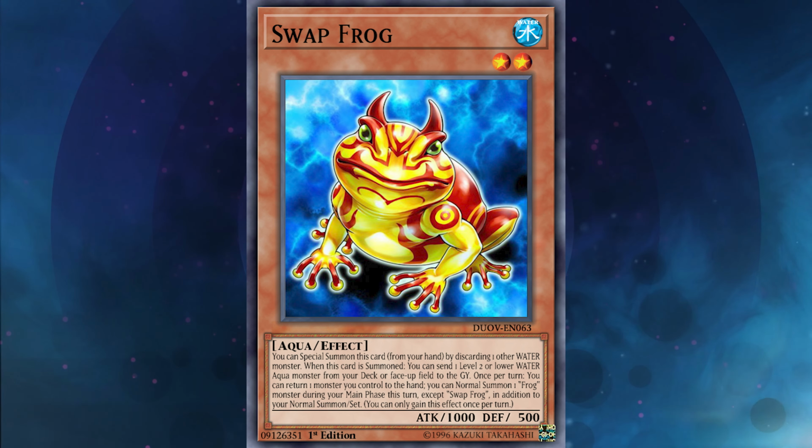Of course, we already talked about cards like Swap Frog, and we've already talked about Live Twin being a budget deck. Unfortunately, those won't be so budget when Power of the Elements comes out, because players have been buying the living daylights out of them.